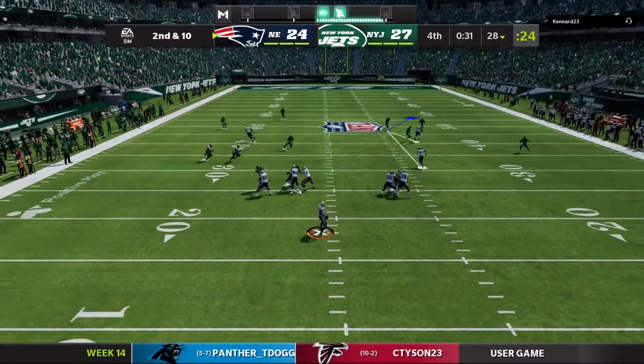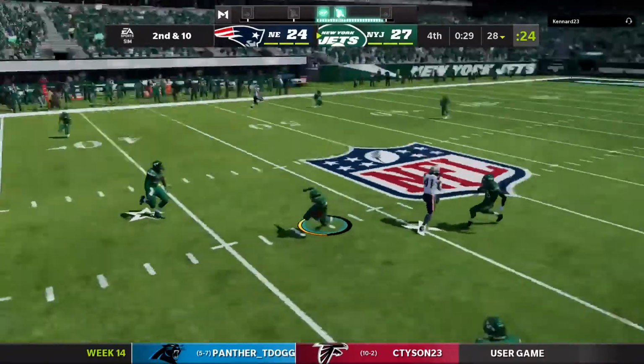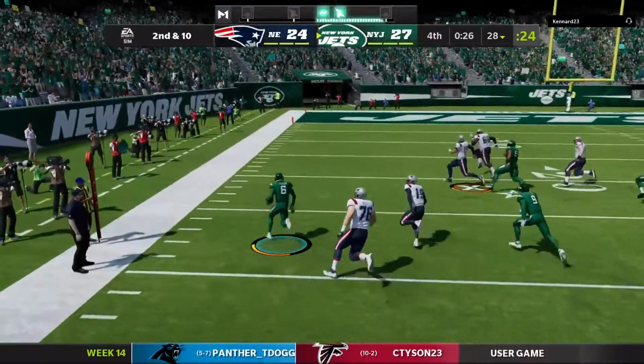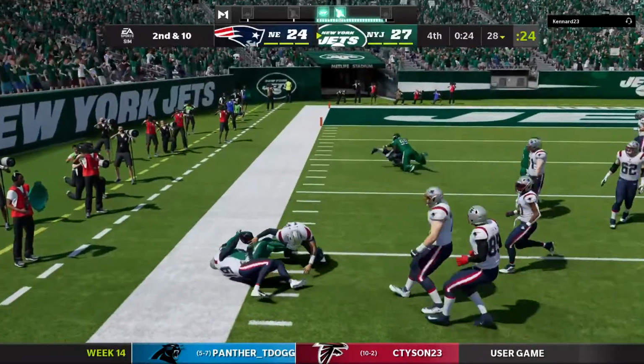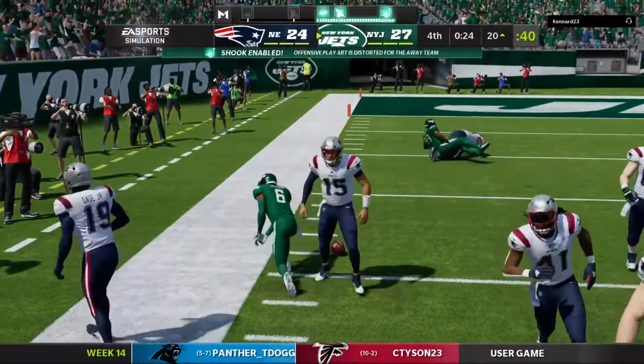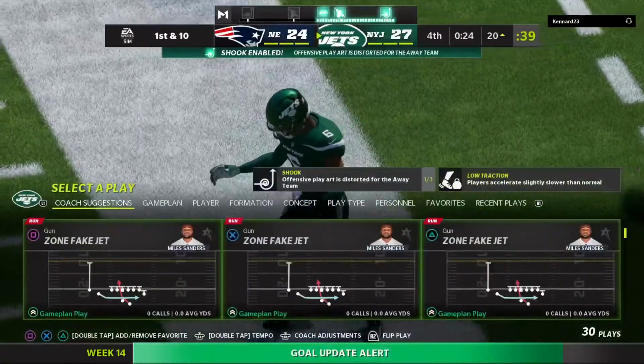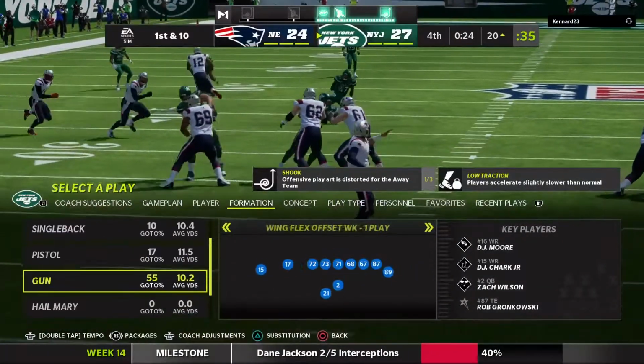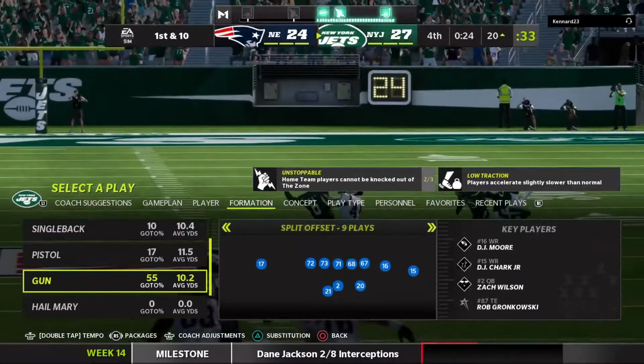Mahomes. And he fires one that's intercepted. Picked off right around the 43. And what a return as he brings this all the way back down to the 20-yard line. When you talk about making winning plays, that is a winning play at this stage of the game. To come up with that interception, huge.